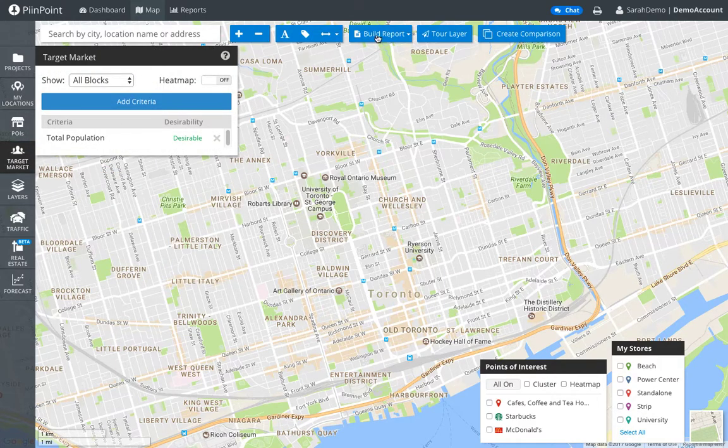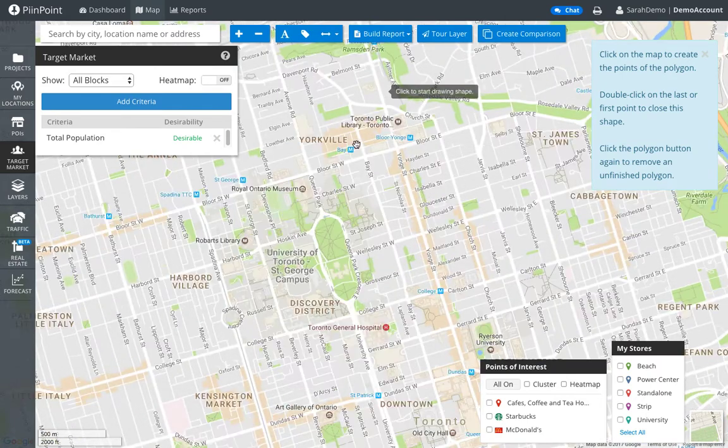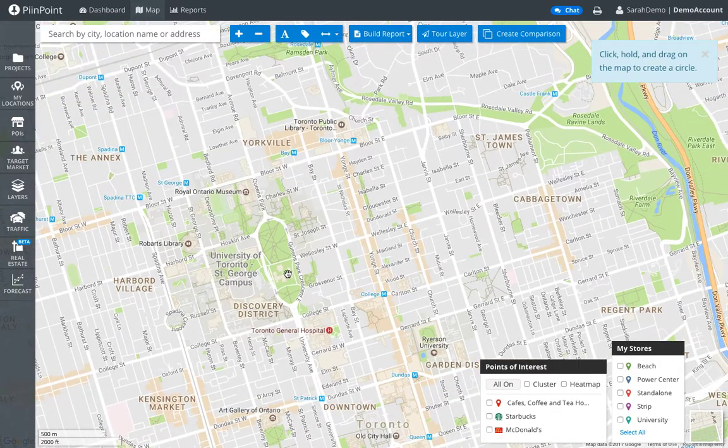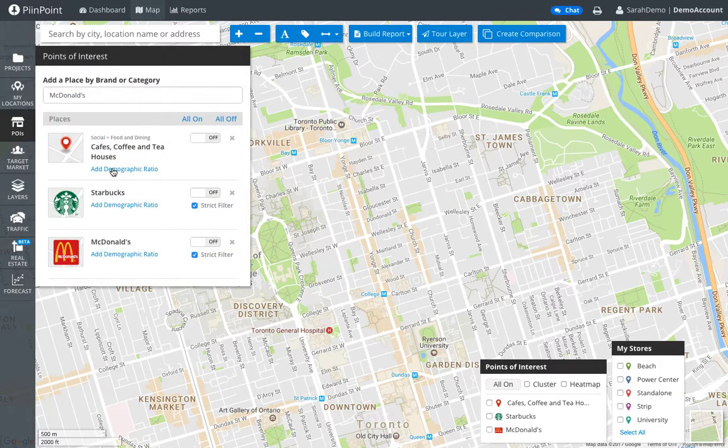And then what you just have to do is draw a shape. So we could do something like a polygon, maybe around the Discovery District in Toronto. And then we would click on Show Demographic Overview. So that's it in a nutshell. So you draw your shape, make sure you have your target market criteria selected, and then you'd come in here and specify which variables you wanted to look at ratios for.